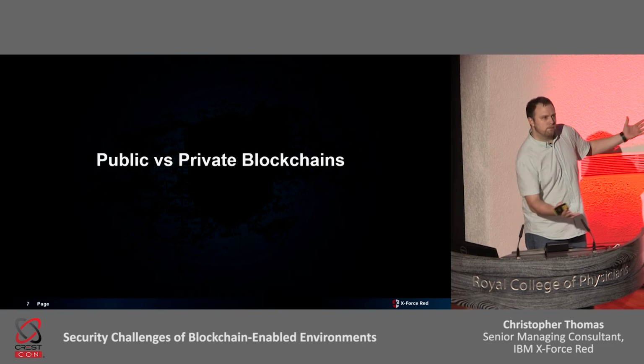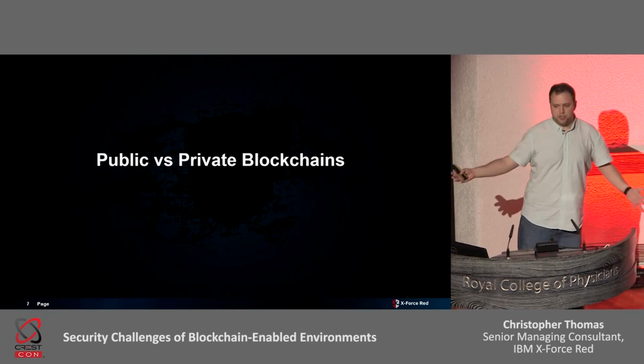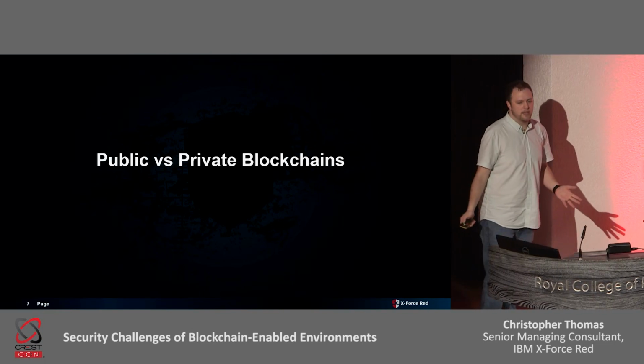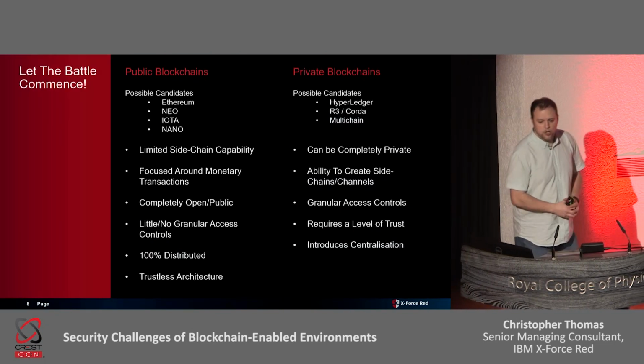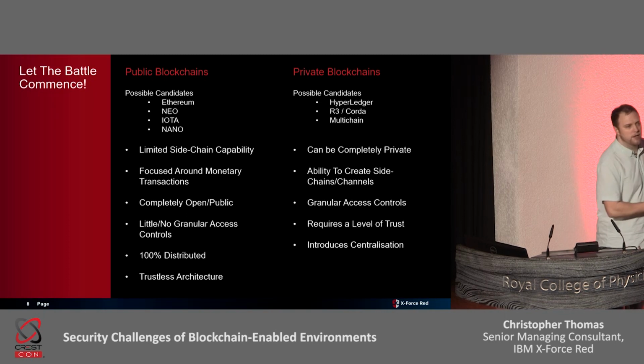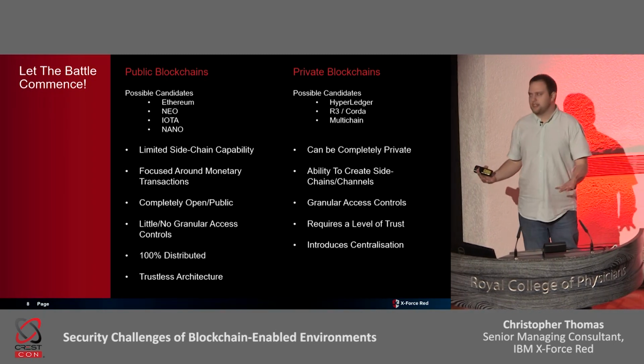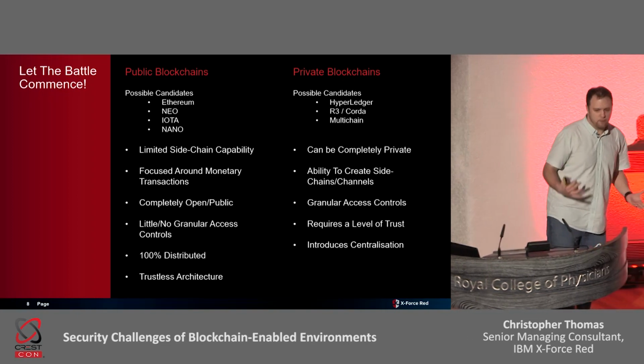As I previously mentioned, we've got public blockchains, and I've touched on enterprise blockchains. So we'll just quickly go through the primary differences between them and how applicable they are. Here's an example of some public and private blockchains. While the underlying concept of the technology is the same, they're actually two very different beasts.